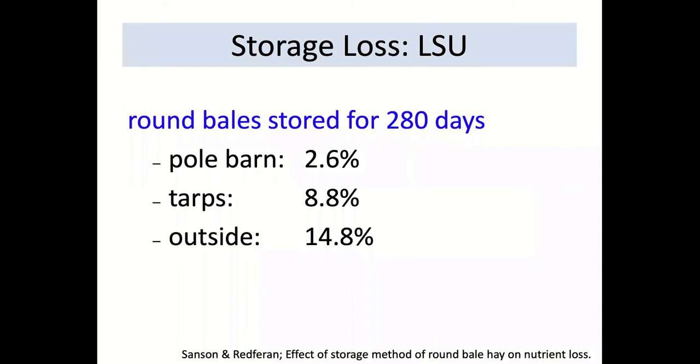This is some work done out of Louisiana at LSU. They looked at round bales stored for about 280 days. In a pole barn, they saw about 2.6% loss, tarps about 8.8%, and just outside about a 15% loss in that situation. A question often comes up, and I'll leave the details for another presentation another time.